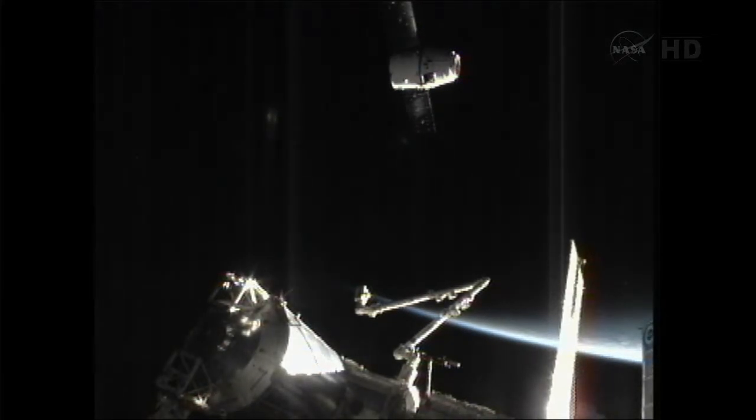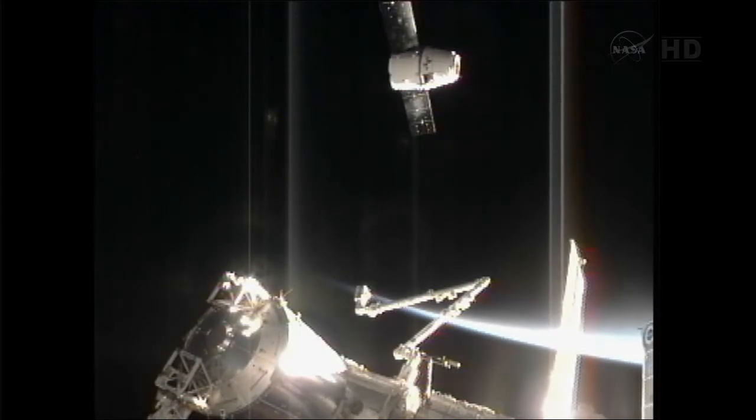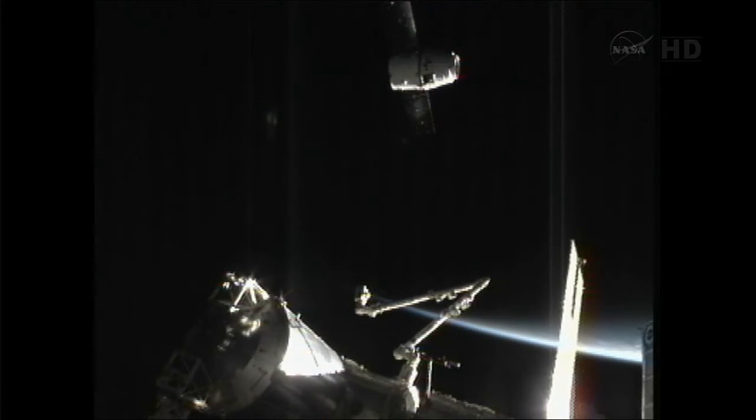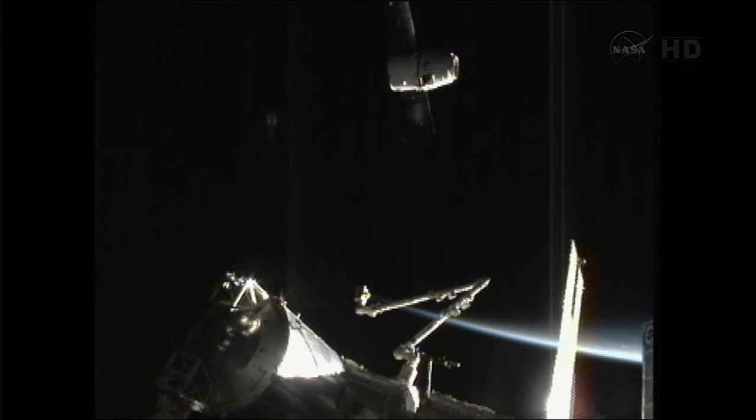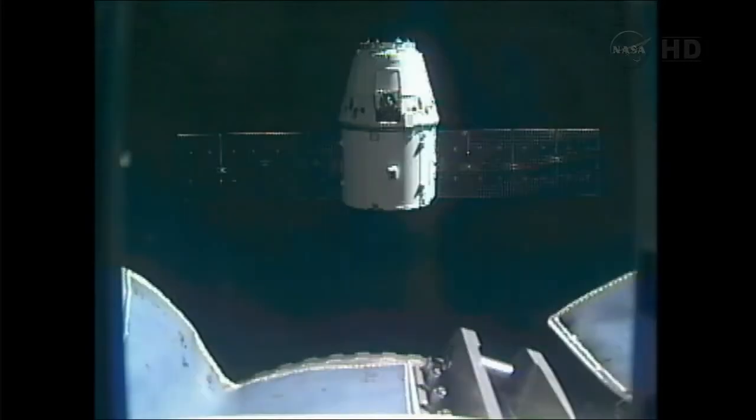Dragon is now at 26 meters away from the station, closing in a little bit slower than before, 0.03 meters per second, as we talked about. As Dragon gets closer and closer to the station, this rate of closure slows down compared to the previous phases of flight. It's a very methodical process, but we still have about 13 minutes to go before Dragon will get to the 10-meter hold point.